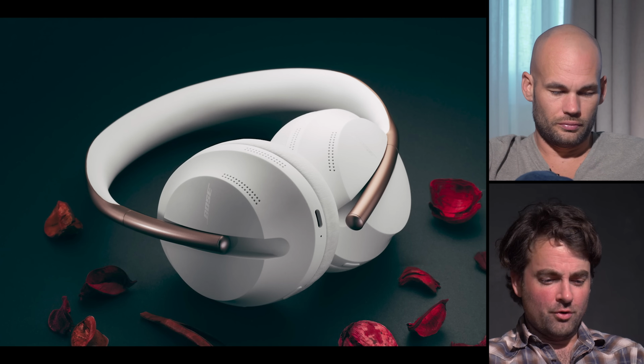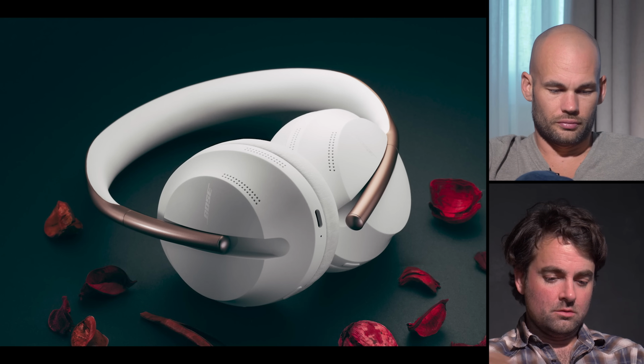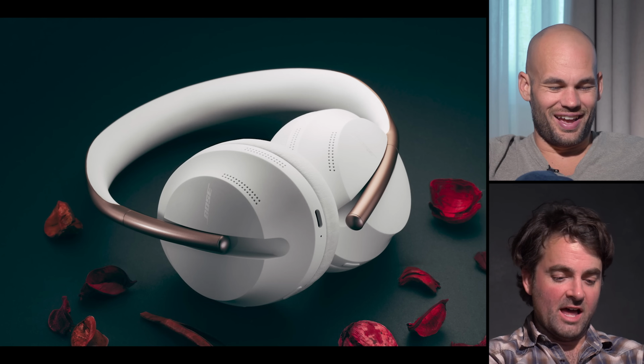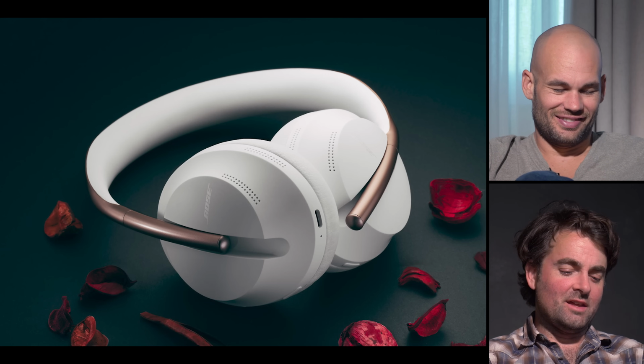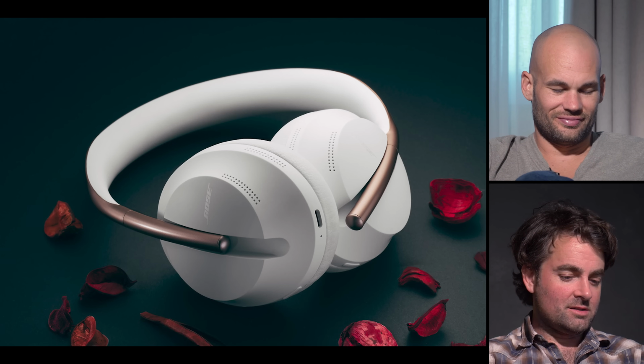But is the product placement... Like, it kind of drives me crazy that on the right headphone, the part of the band is coming out. Yeah, and then on the left, it's in the middle. I just don't think that that's how Bose would lay the product out. It's still well lit, and it's kind of a pretty shot.